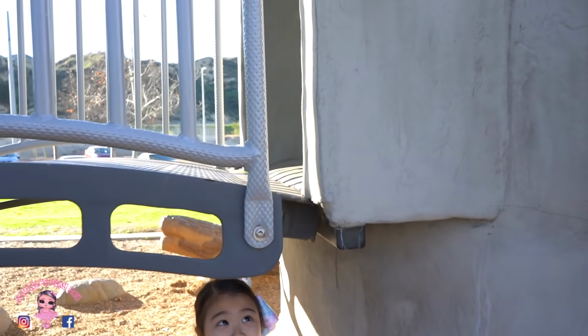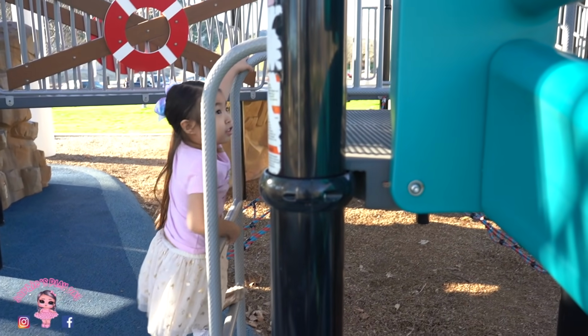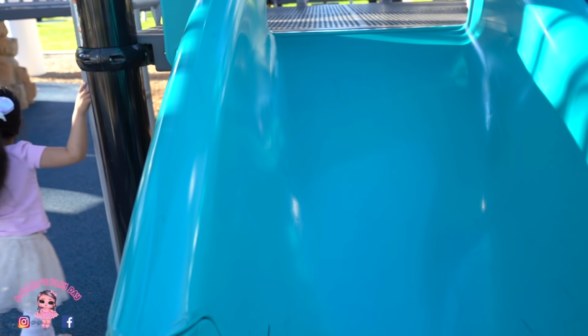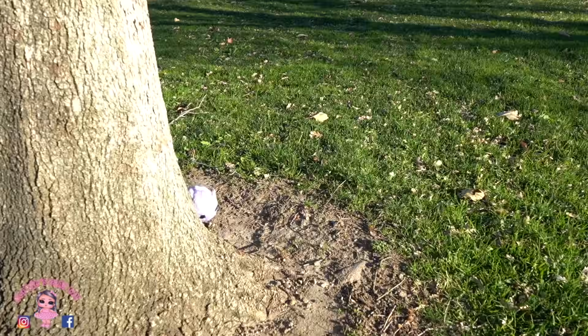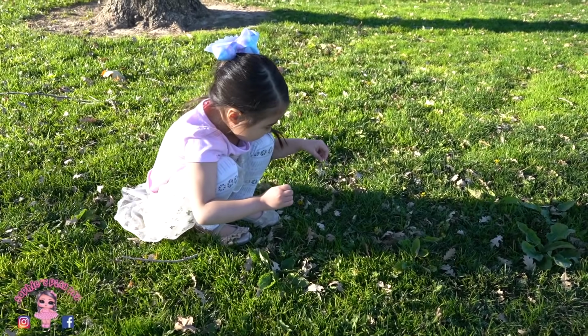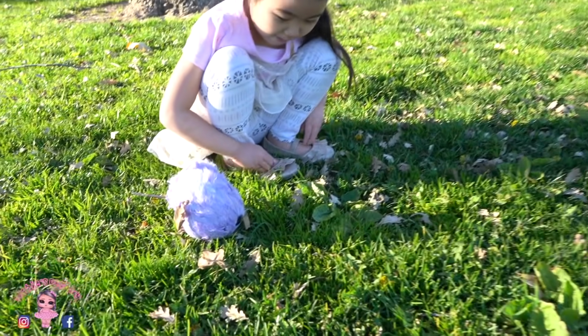What's that thing over there? I just saw something. What? It's gone. Here it is again. What is that? Wait, what? What's that, Sophie? What is that?